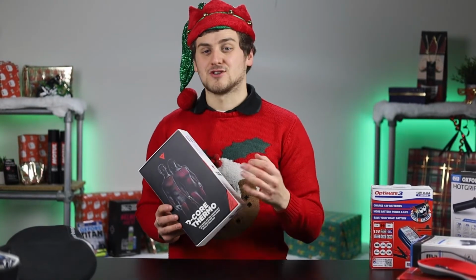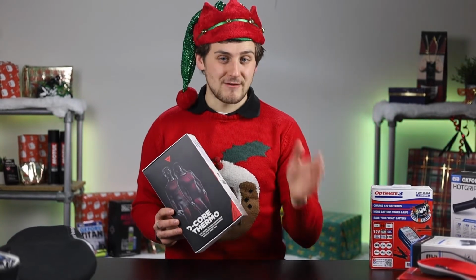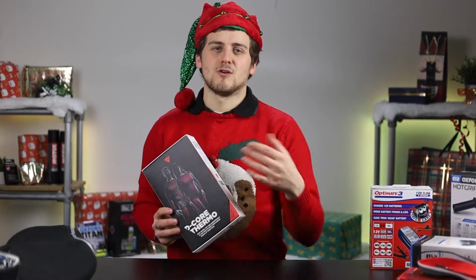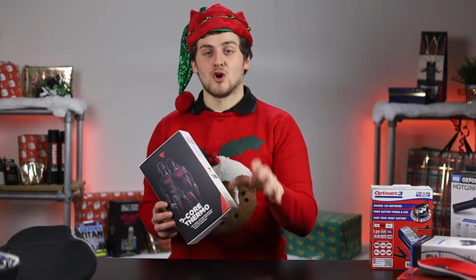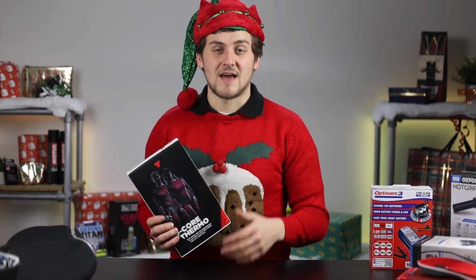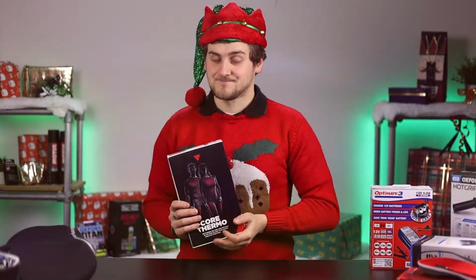The Thermo is good for -20 degrees to 10 degrees. The Dry is good for 0 degrees to 30 degrees, whilst the Aero is good for over 20 degrees. Note that the top and bottoms are sold separately and they're also a compression fit, so they may look a little bit small when you take them out of the box.